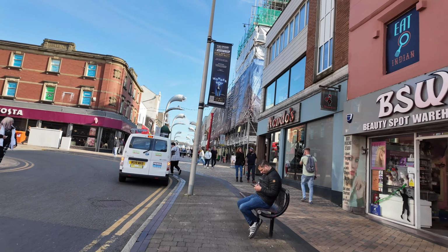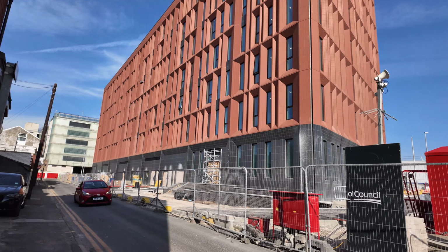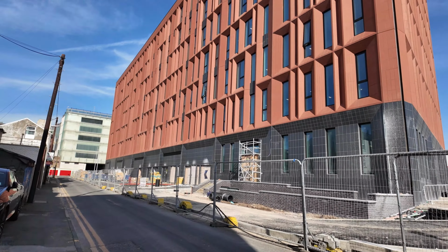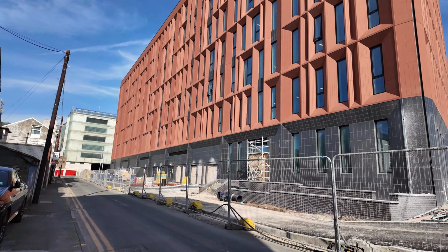So I just thought I'd grab a few little bits from the new DWP building, and you see how work is commencing quite rapidly. I've been up here for quite a while, so you can see work is still ongoing, and yeah, it's a huge building. Like I said, 7 floors, and work is still ongoing. But they've certainly cracked on with this one.